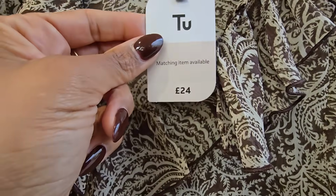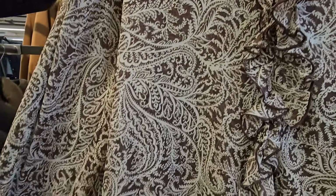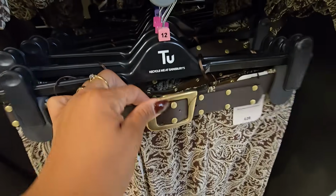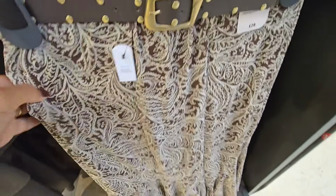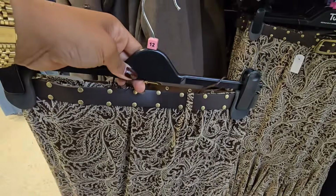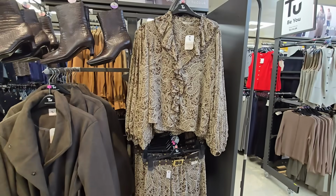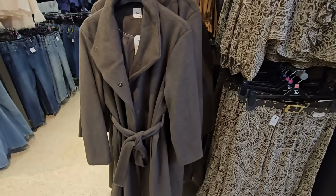We also have this matching set here, which I thought was quite unique. Has the frilling around the neckline. It is a V neckline as well, kind of like a bit of a paisley print with that elasticated wrist, and then the matching skirt here with this leather or faux leather belt with the gold studding. Very different, very unique. I think this would look nice on a lot of people. A lovely pair of long boots, I think, with this little outfit. Again, a two-piece set, but ones that you can definitely wear separate as well as together.